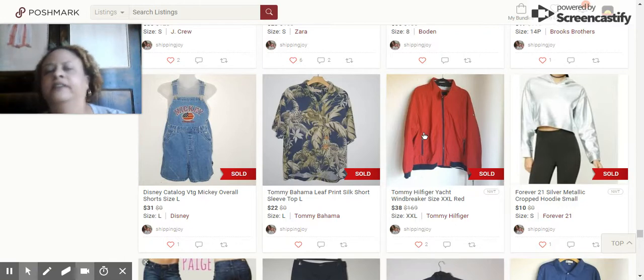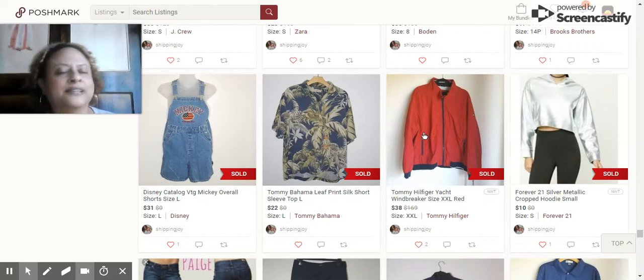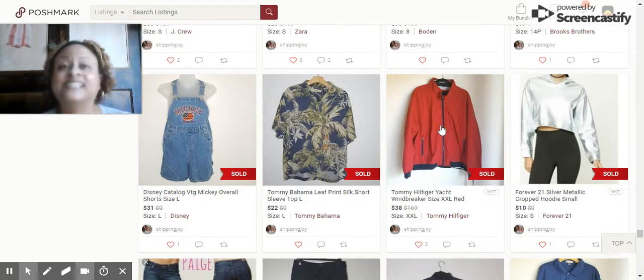Tommy Hilfiger windbreaker, extra large. You don't see it here, but on the back it did have some detail, or it was the side. I can't remember. Great size, XXL. It sat for longer than I thought. I thought it'd sell the first week. It took about a month. Sold for $38. I bought it in Vegas at Savers. First time at Savers, so that was cool.